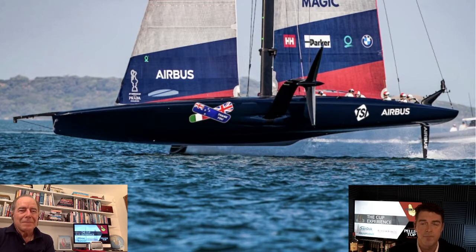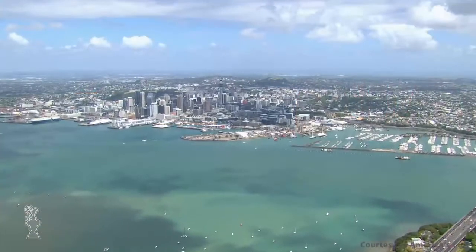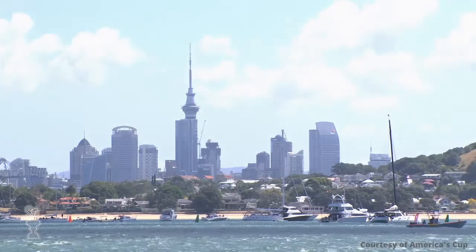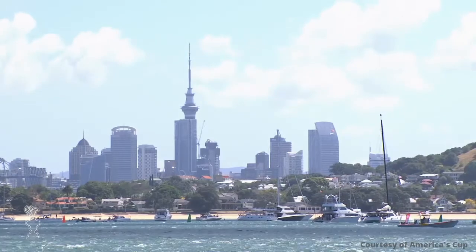So the good news, American Magic is back out on the water. They're facing Rossa. It's the first to win 4 in these semifinals. Whoever wins will move on to face Ineos Team UK in the finals of the Prada Cup. Here's a look at how day number 1 went down. Day 1 of the Prada Cup semi-final, a best-of-7 series, starting with 2 races.